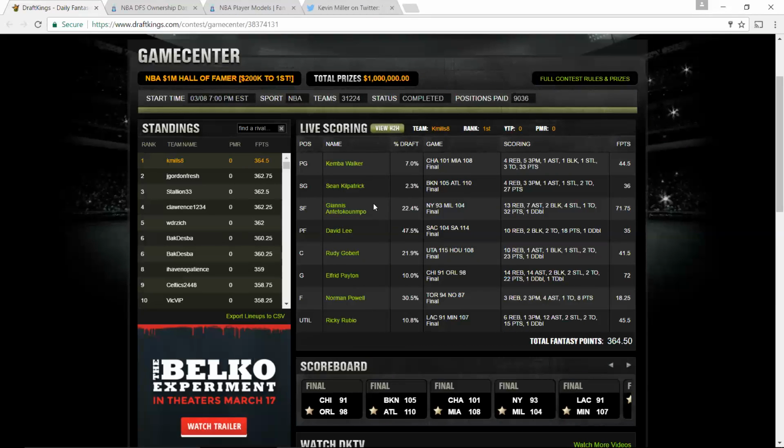Interestingly enough, if you just look through his lineup: Kemba Walker, Sean Kilpatrick, Giannis Antetokounmpo, who has point guard and small forward eligibility on DraftKings, Elfrid Payton, Norman Powell, and Ricky Rubio. So he took almost all guards. He had two bigs, David Lee and Rudy Gobert.